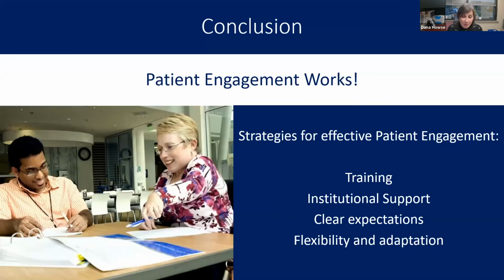So in conclusion, both the researchers and patient partners on the PriCARE team recognize the value of patient engagement. We all agree that patient engagement works. The definition of patient engagement that Andre presented earlier indicates what it should look like and involve, but it doesn't give much insight into the actual how of meaningful patient engagement at all stages of the research.